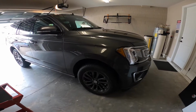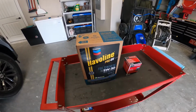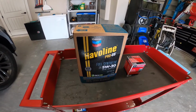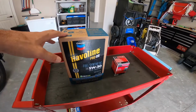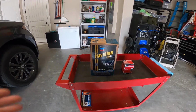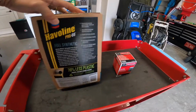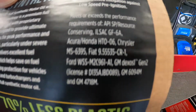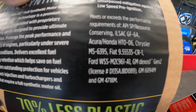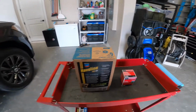break-in oil change. And I bought this 6-quart container, which has 70% less plastic, and it's the exact amount of oil that I need. It was about $17-ish at Walmart, so I thought it was a good deal. It is a full synthetic oil, and it does comply with Ford's standard, which is right here. It's a WSS-M2C961-A1, whatever that means, I have no idea, but it does comply with Ford standards.